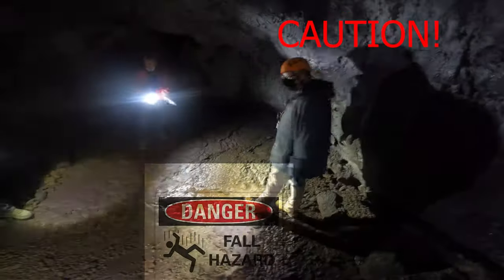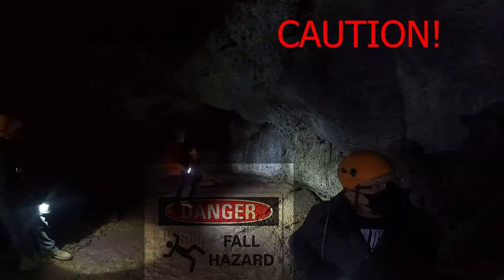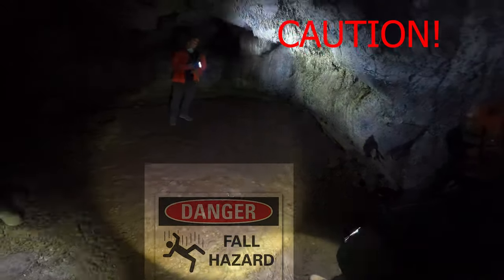I'm going a little further. Don't come closer. No, stay further out, please. I will explain later why. I wait for everyone to come to this side, and I'm going to explain a little bit more about the lava forming the cave.